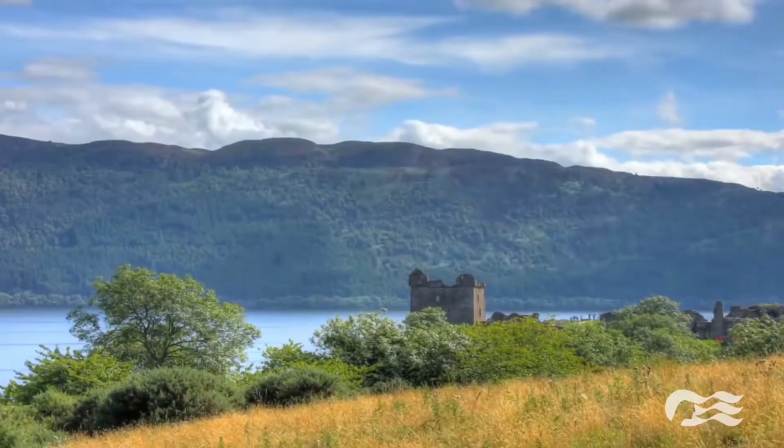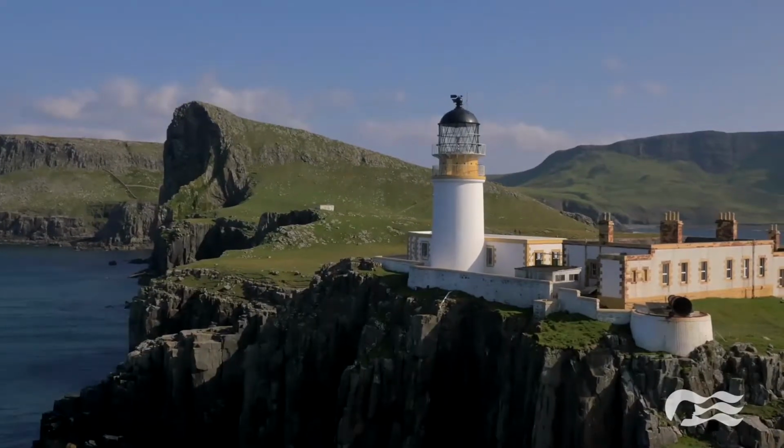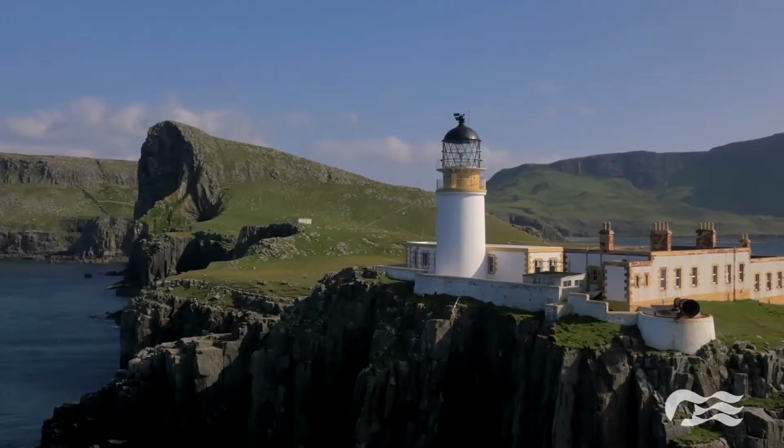A time-lapse of a Scottish lake and green mountains with castle ruins by the water's edge, followed by a lighthouse perched on a point of land. It's a very scenic country. It's one of these places you're quite surprised at how many different things there are to see and do. It's just been carved out from nature, and we were one of the very lucky ones that got a lovely country.